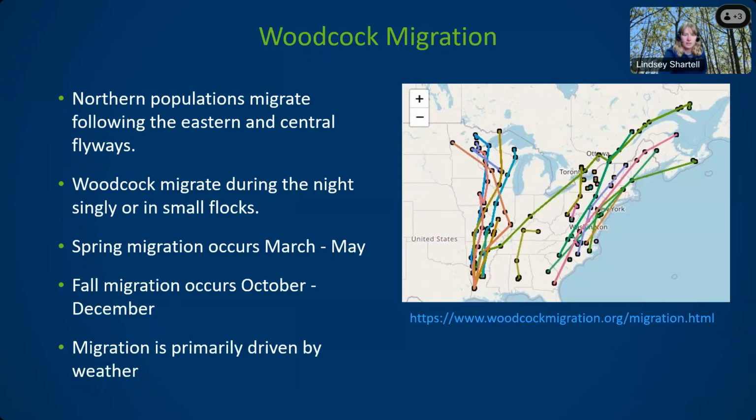Woodcock migration is an interesting topic that we're learning more about with the use of tracking devices like satellite and cell phone tracking. Understanding migration can be important to timing the best hunting of woodcock in Minnesota. Northern populations migrate following the eastern and central flyways, and most of our Minnesota birds head down to Louisiana for the winter. They migrate at night, singly or in small flocks.